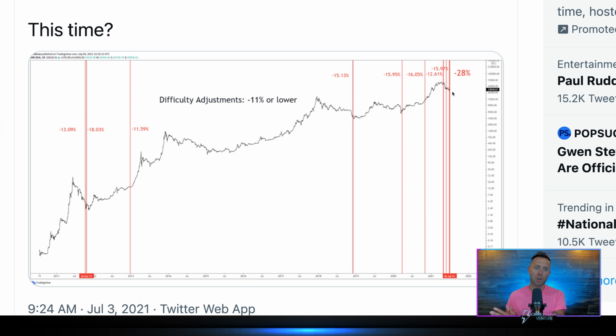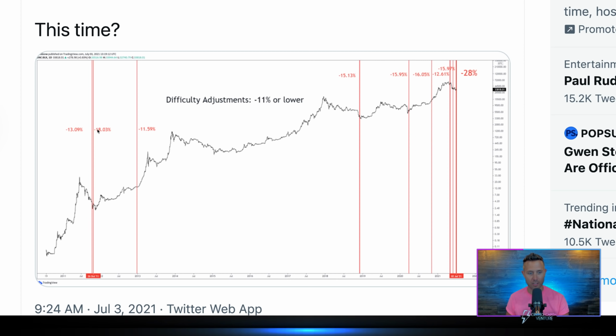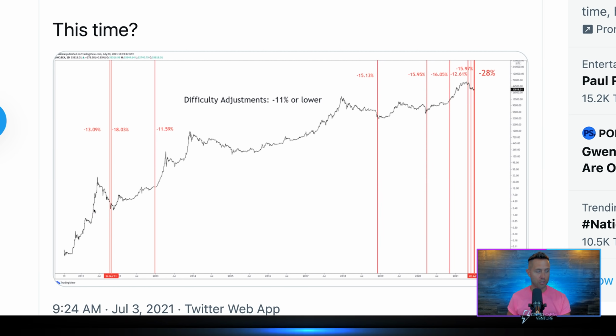In my mind, when I saw this, my first thought was, what's the next biggest difficulty adjustment to the downside, not even below 11%, but besides 28%? And it's back here, 18, right? And this was in 2011. If you look over here on the chart, it wasn't exactly signaling the bottom, but it was definitely in the vicinity of the bottom.